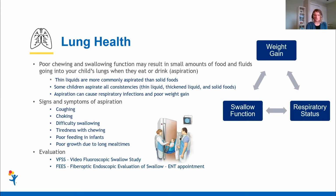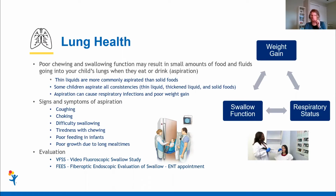Another way to check, and actually what we found works better for our older young adult men with Duchenne, is what's called a FEES, or a fiber optic endoscopic evaluation of swallow, and that happens at an ENT appointment. And there's usually the ENT doctor and a feeding therapist who evaluate the results of that study. And that's where a small camera is placed through your nose and can visualize swallowing.